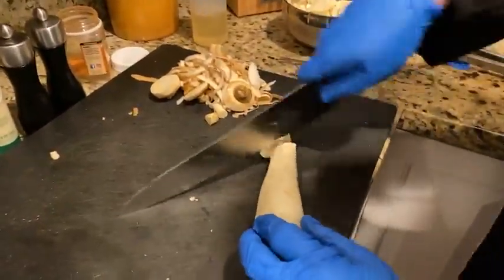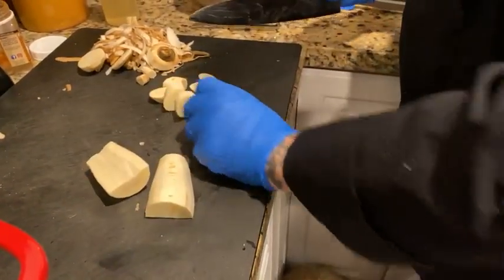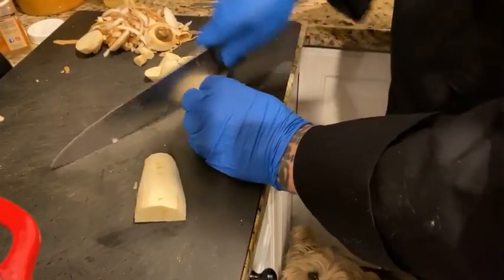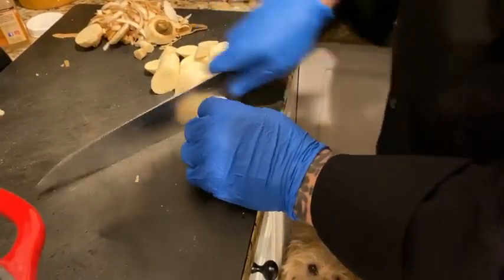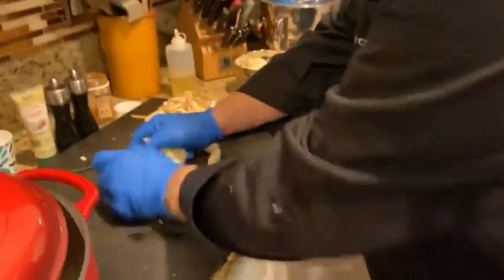You gotta watch it. All right, so we'll cut these guys down. Again, split it. These two look a little big, so I'm actually going to split those two. But I like to get them cut roughly all the same size because it just ensures they cook evenly and they cook better and we're in a happy place.